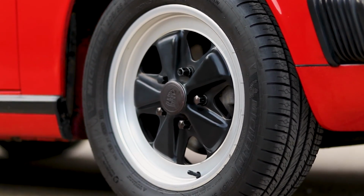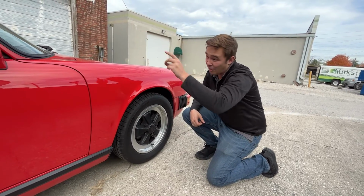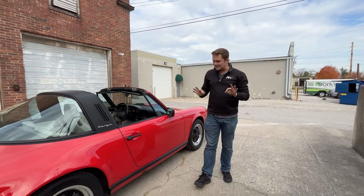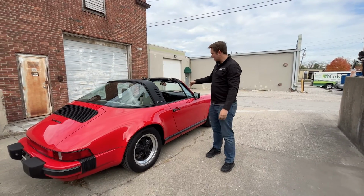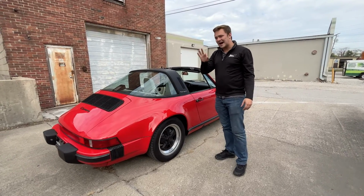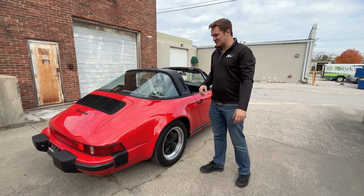So nice sticky holding right to the road, and with the black center on these Fuchs wheels, the black trim going all the way around the Targa, it looks great. It's one of those where black on a wheel is absolutely nailed, and especially with that polished lip, gorgeous. The red over the linen, going to the back, missing that coupe look, which I personally love having that open top experience. It is truly a poster Porsche 911.